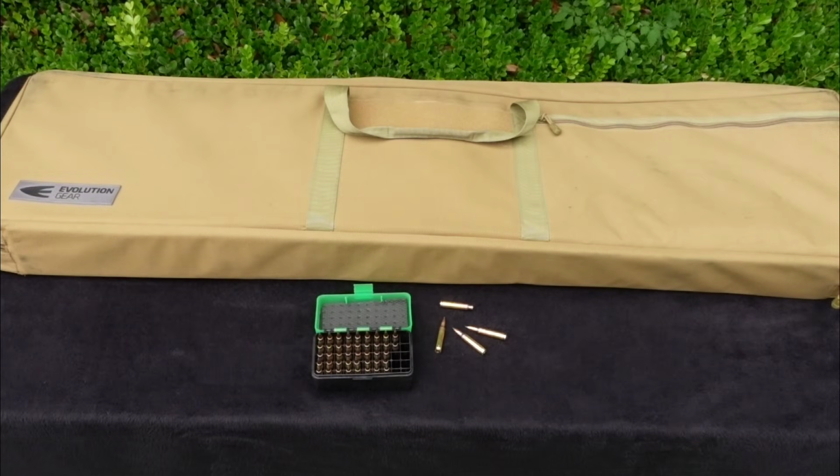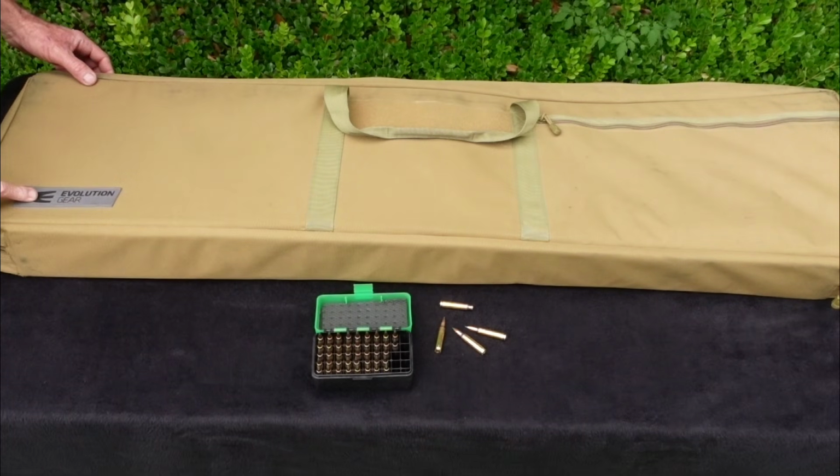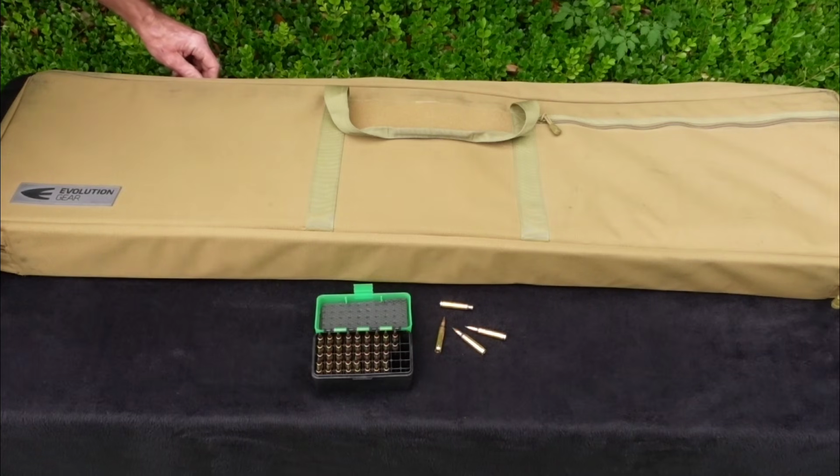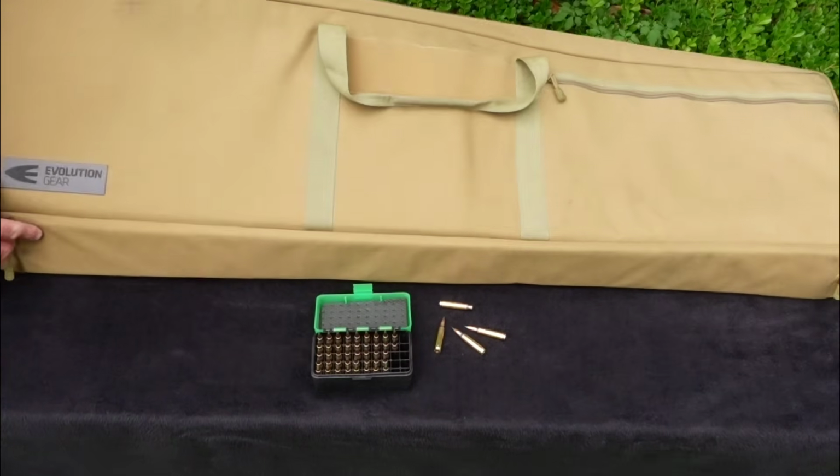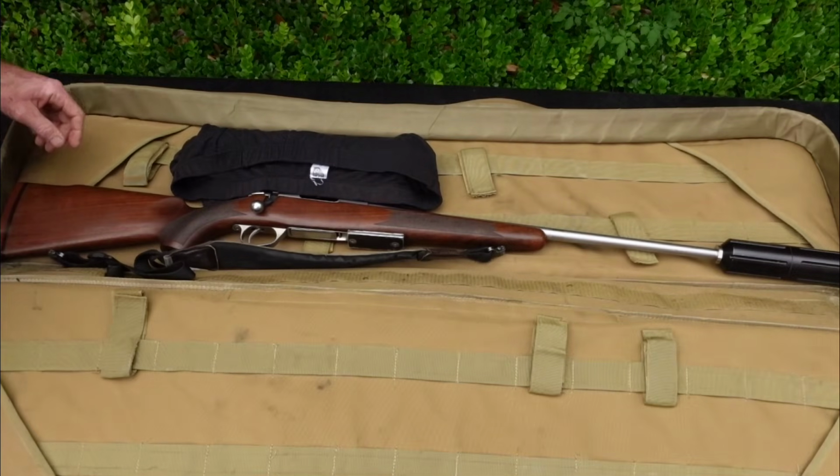And then, save the best till last, in my Evolution Gear gun bag. I wouldn't keep it in anything less. He even said, protect it as you would the family jewels. So I've done just that, Ben. I've got it in a pair of my underpants.